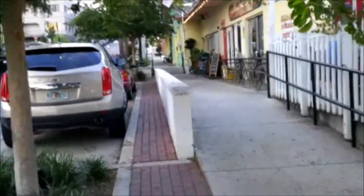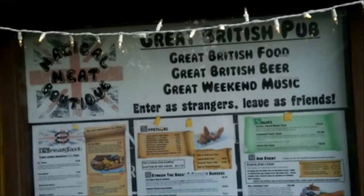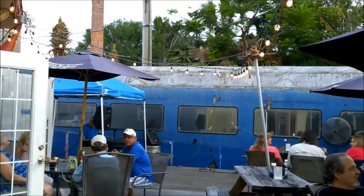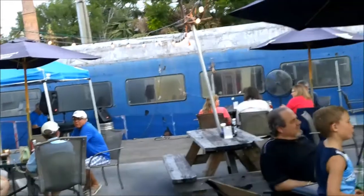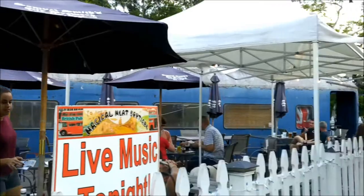Here we go. We got some Great British pub. Wow. Great weekend music. Food and beer. And there's their menu. That is so cute. All about the trains here. It's playing. There you go. That's a little bit better of a picture there. Guys playing. Cool. Neat.